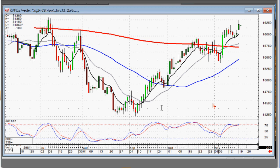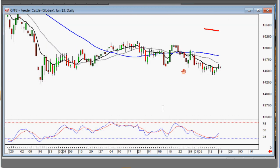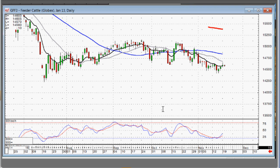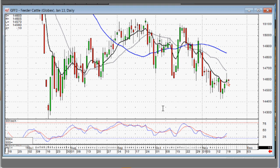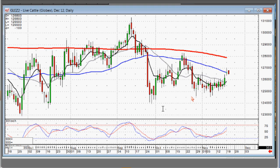Feeder cattle also was trying. Why do these charts go back to these smaller ones? Come on. Just climbed up above the T-line today. So we're seeing whether this can continue its uptrend. And live cattle gapped up during the day. Now they opened higher and are pulling back a little bit. But usually the after hours don't have a lot of volume. So I suspect we're still in an uptrend with an attempt to go to the 200.